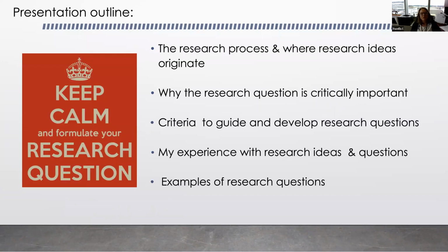Okay, so in terms of presentation outline, what I'm going to spend the next 30 or 40 or 45 minutes talking about are the research process and where research ideas originate from, why the research question is critically important, some of the relatively simple and probably well-known criteria for how we might guide and develop our research questions, but they're certainly the most common ones that are used, my own experience with research ideas and questions, and some examples of research questions.